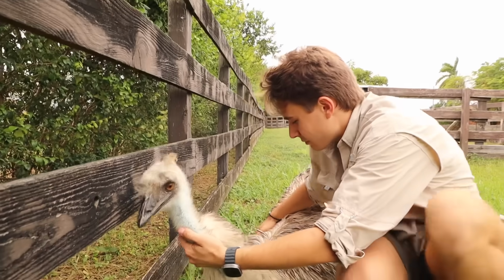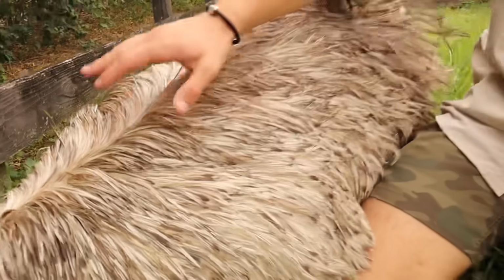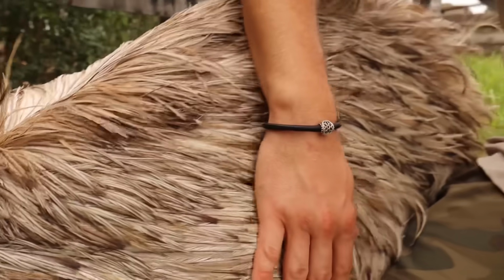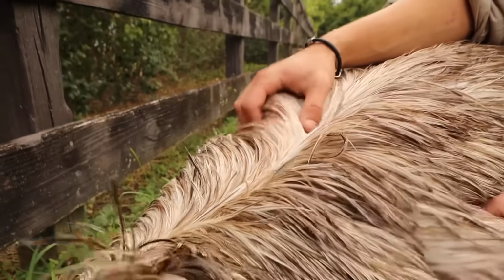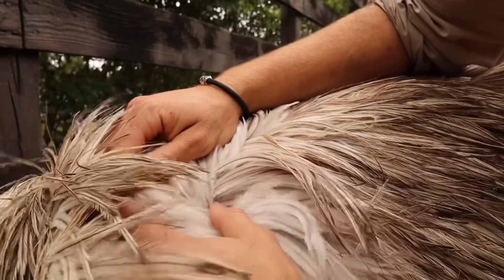Now, this isn't a regular emu, this is actually a blonde emu, so this is a mix. It's a mix between a white emu and a regular emu, so you can see it's kind of got this dirty blonde color. If we look on the underside of the feathers, you can see that they're pretty white and we have all of this clean skin.